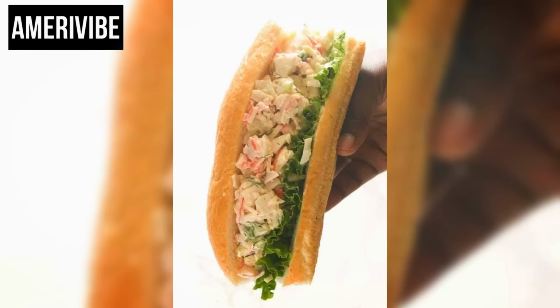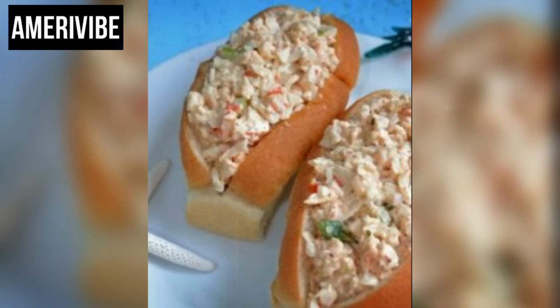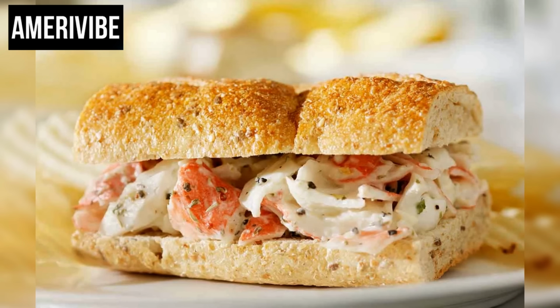This sandwich is often served cold, making it a refreshing option for warm weather. But it can also be lightly toasted for added texture. Crab meat with mayonnaise on a roll is a luxurious yet straightforward dish that highlights the quality of the ingredients. It's a favorite in areas where fresh crab is abundant, such as Maryland or the New England coast, but its simplicity and elegance have made it popular in various regions. This sandwich embodies the essence of coastal dining, where fresh seafood is celebrated in its most natural form.